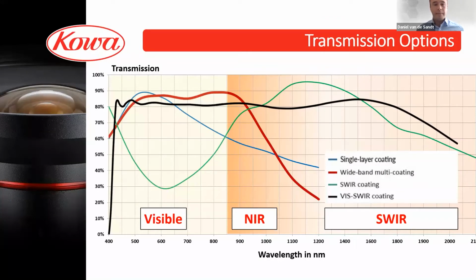So if you look at the blue line, this is a so-called single layer coating, which most of our standard lenses have. So this transmission has a peak at visible around 550 nanometer, and then slowly, continuously decreases up to NIR. Nevertheless, these lenses still have a solid transmission in NIR.